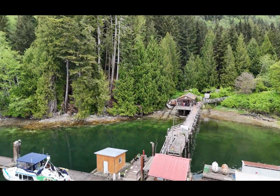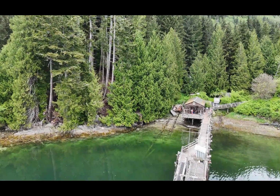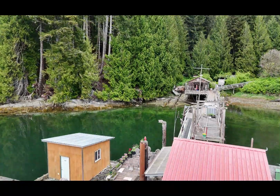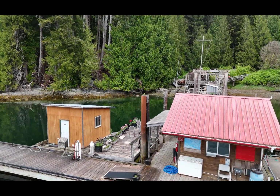There is a lot of maintenance being done at the marina, and everything should be ready in a couple of weeks when all the boats will visit. Tomorrow morning, we're off to Sointula for a couple of days.